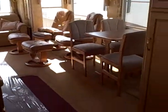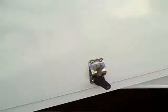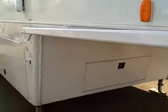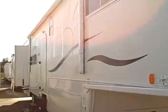2005 Alfa See Ya 39-footer. These things carry quite a price tag new, and this one is in really good condition. You look at the fixtures. You don't see any rust. There's no delamination down the sides. There's no dry rot, no sign of leaking. This thing is pristine. Right here at Gibbs RV Superstore in Coos Bay.